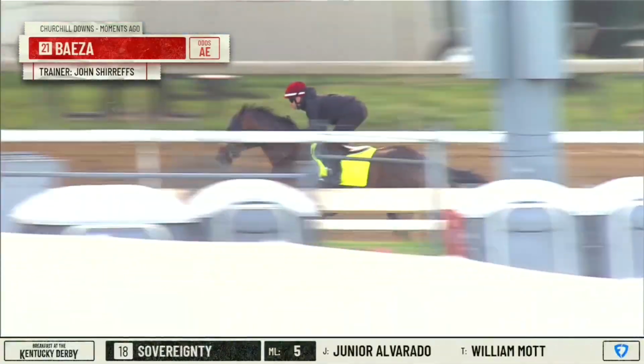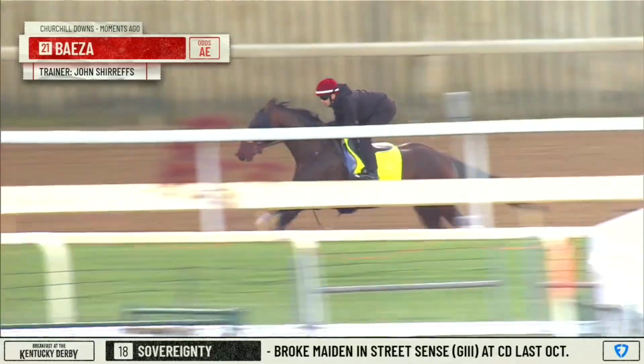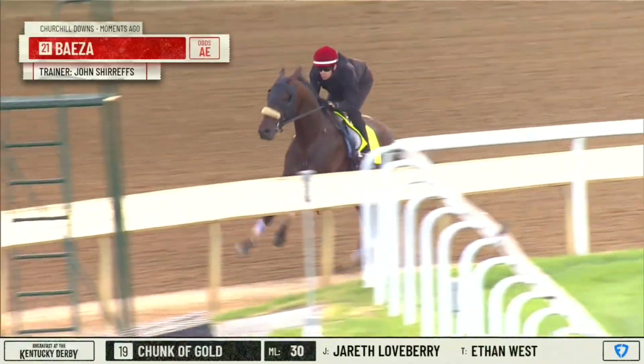They debuted on the grass, and that was probably a good introduction, actually. Sometimes some trainers debut on the grass even though they have a dirt horse, so they don't just get all hot and dirty and wired up. But, yeah, I mean, he looks good. He's moving great. Nice long rein on him, relaxed.